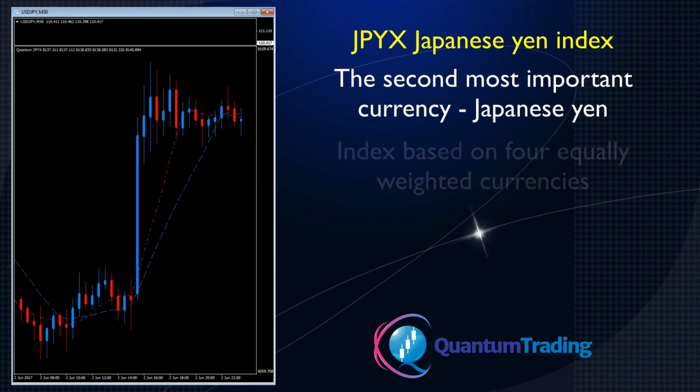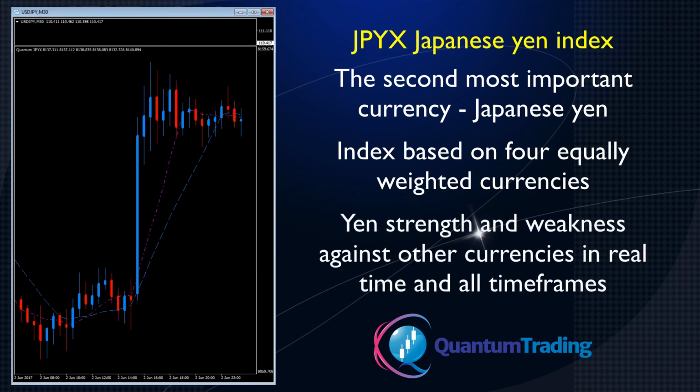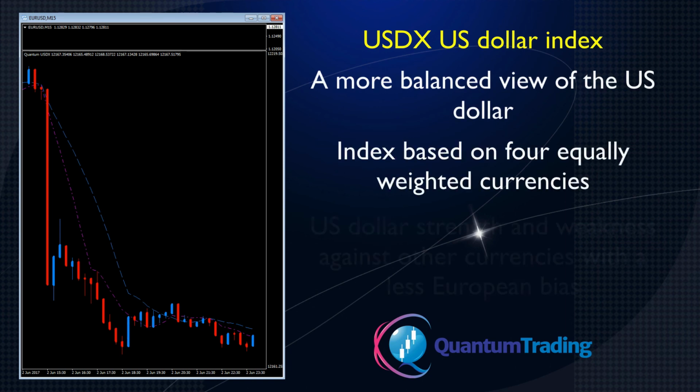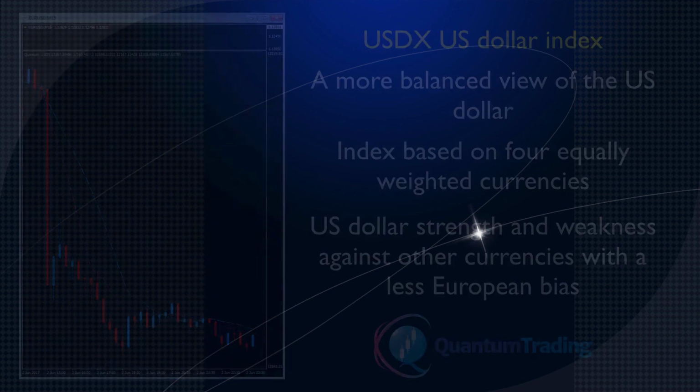Next comes the JPYX index for the Japanese yen, and this is a much more straightforward index with just 4 major currencies composing the basket, all equally weighted. And just like the US dollar, the yen index chart can be read like any other price chart and reveals yen strength and weakness from a technical perspective in all timeframes. And in order to provide a more balanced view of the US dollar, we've taken the same approach as for the yen and applied this to our second US dollar index called the USDX, which offers a more balanced view on the dollar and is based on 4 equally weighted major currencies.